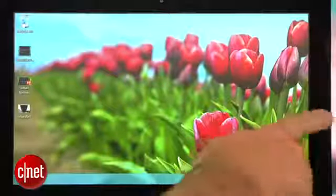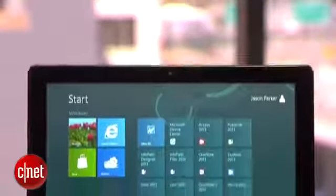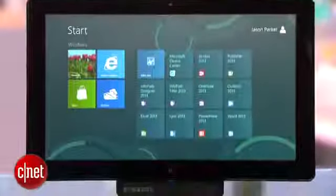With the tiled interface of Windows phones and the Metro UI design in the coming upgrade to Windows 8, it's clear Microsoft is trying to reinvent the way you interact with its software. Now with the new Office, Microsoft is also reinventing the way you interact with your Office suite.